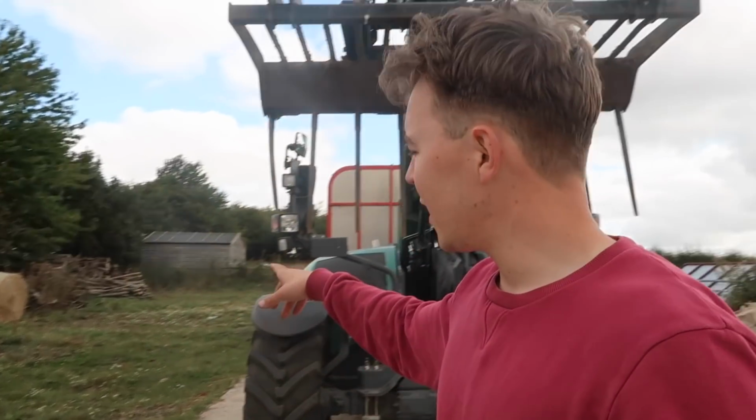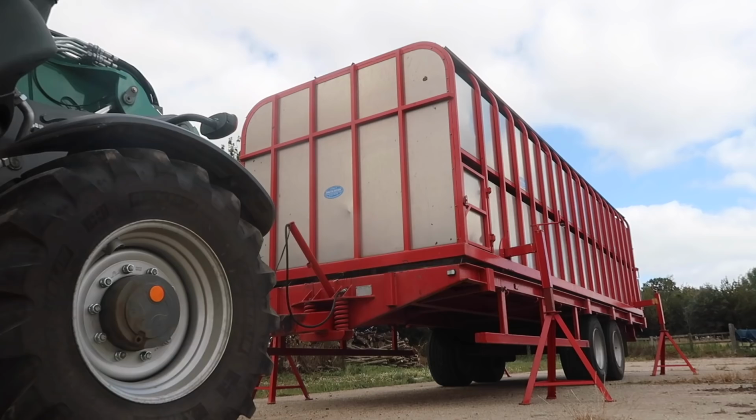And just up there as well is actually some wood. So I'm just going to add some more wood to that pile today. So I'm now just going to take off the stock box and then I'm going to turn it into forestry mode.